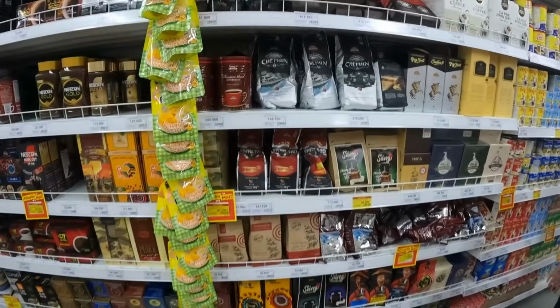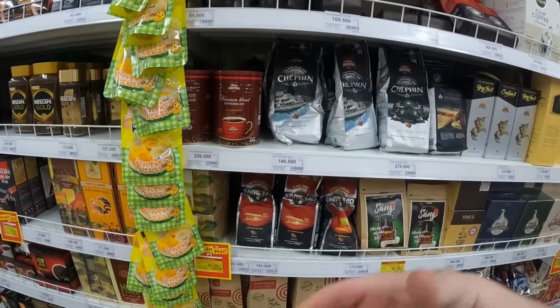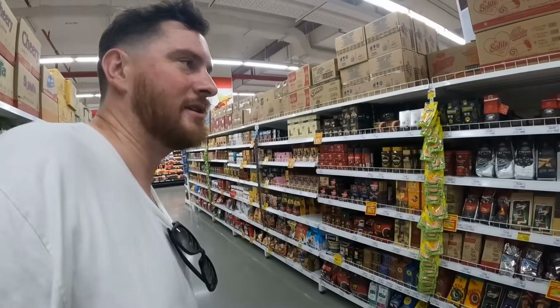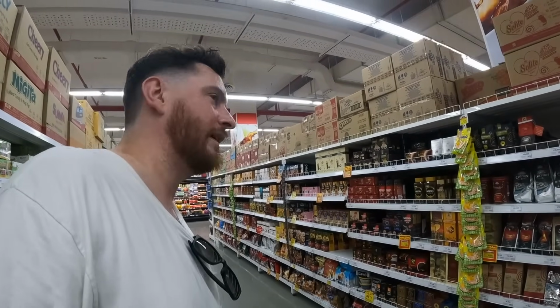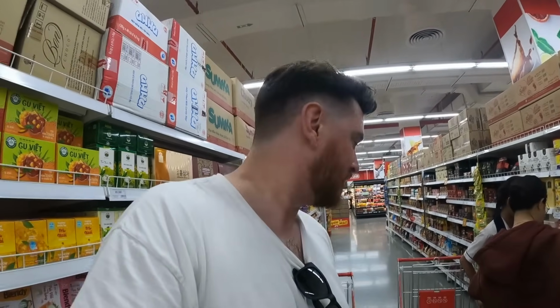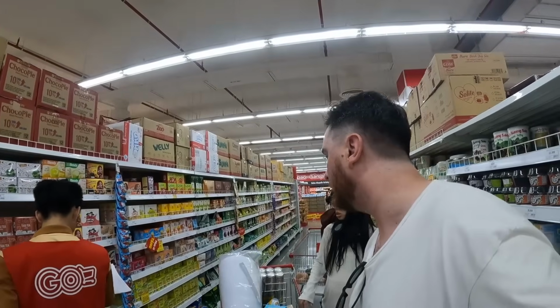I might get a coffee maker pretty soon because I'd like to have some kind of American style coffee. The Vietnamese coffee is very strong. So it'd be nice to have just a can of Folgers. Get a coffee machine, coffee filters, get that going.